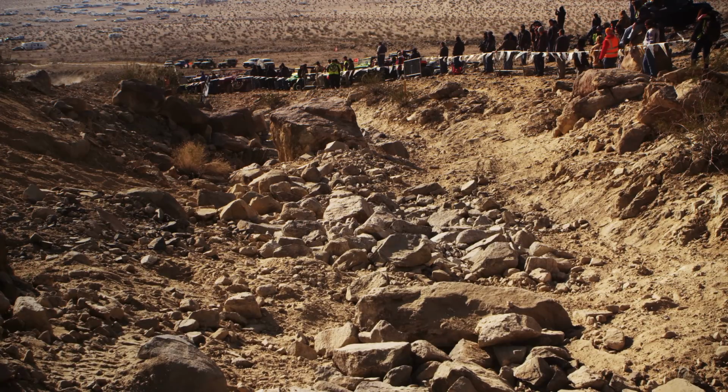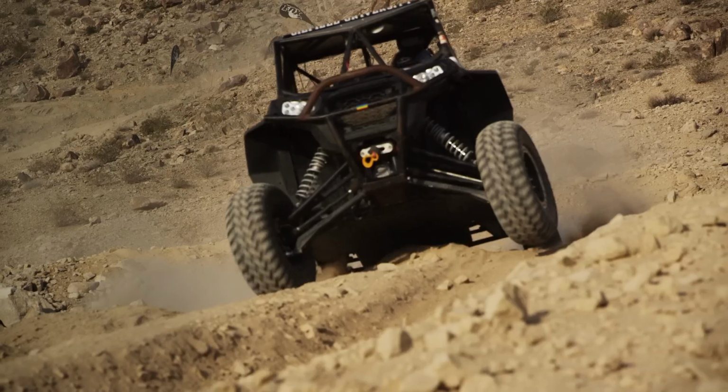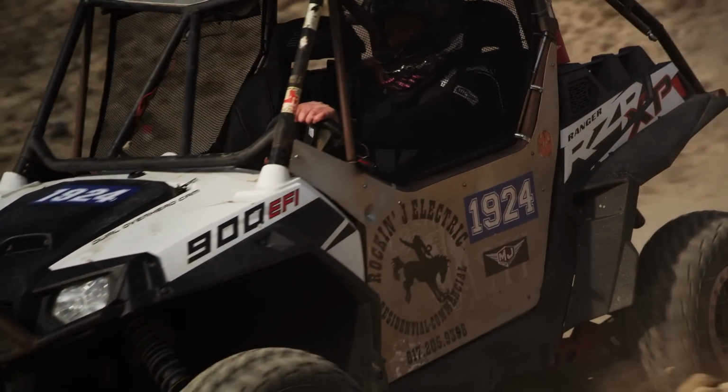Tuesday morning marked the first UTV qualifying session in the 6-year history of the event. I really enjoy the qualifying idea. If you want to qualify good, you can get up front where you don't have to deal with the blockages in the trails, going through the desert and the dust. And I want to be up front from the beginning to the end.